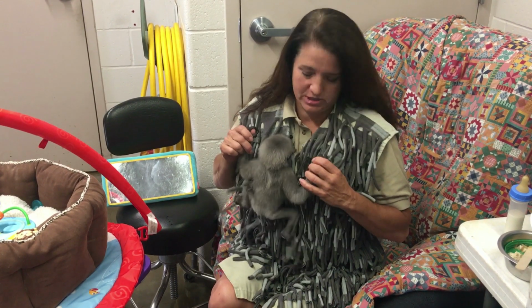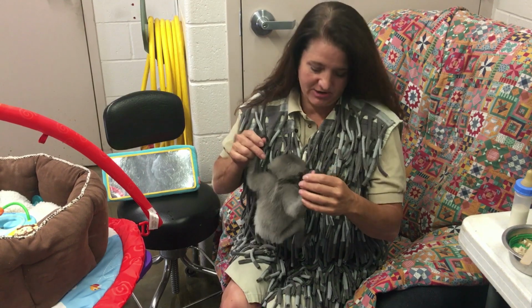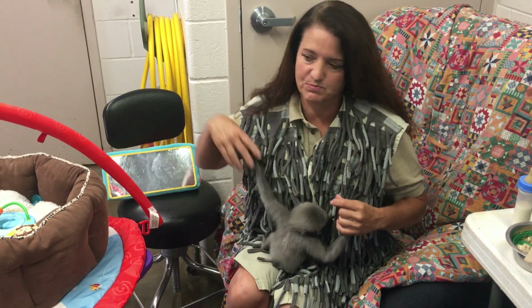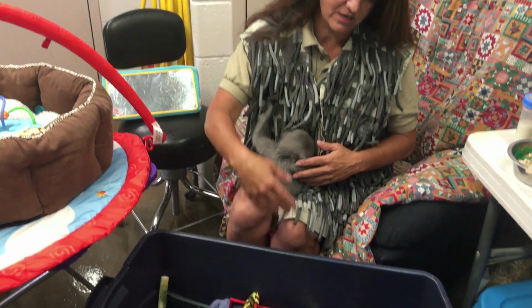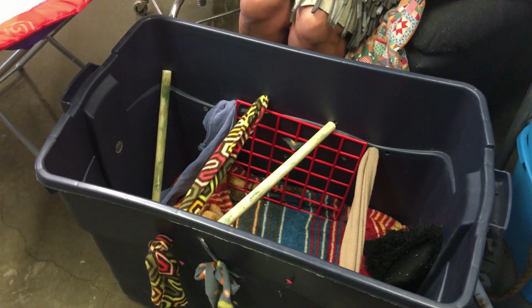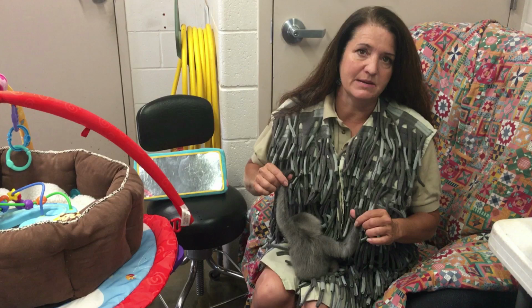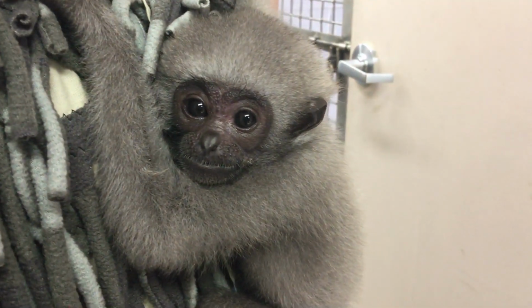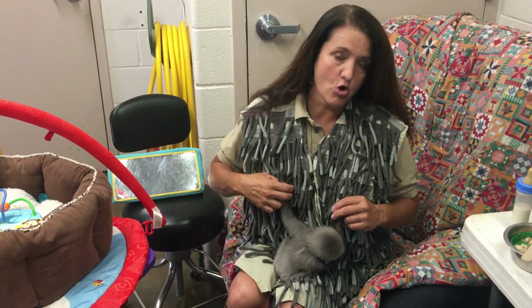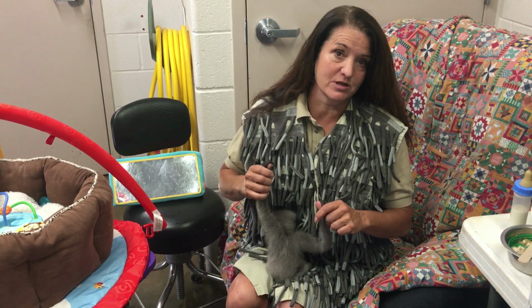So our new goal that we're going to start working on this week is we start placing him in different areas. We have a lot of different play setups. We have this little jungle gym over here. We have a little playpen with little ropes and poles and different things for him to hang on to. So one of the things that we want to teach him is to start becoming more independent, because really in just over a month, he'll be going to live with his parents. So the goals this week are to become more independent and also to come to the bottle.